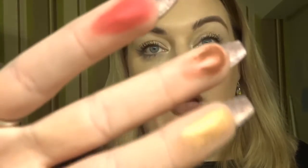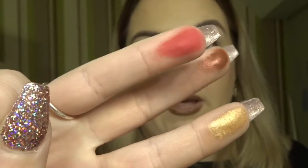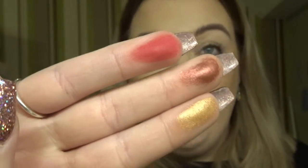So, Romance is gorgeous. I love Dreams. And I'll swatch a matte as well. So I'll swatch, which one? I'll swatch 21. So this one is Dreams, this one is Romance, and this one is 21. That's just finger swatches.